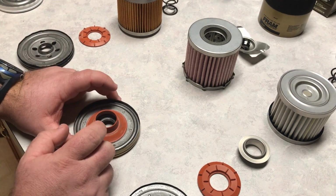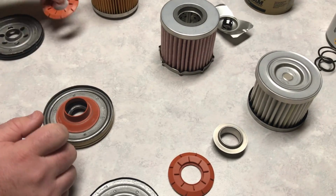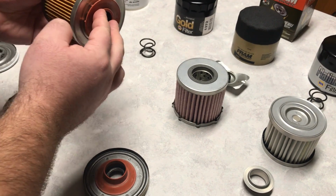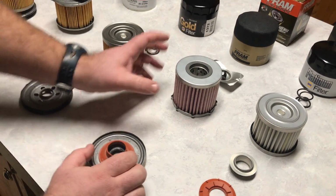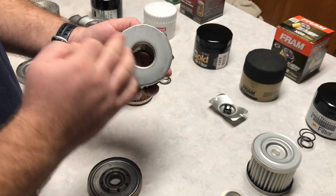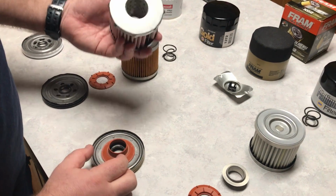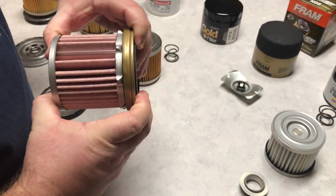Now what's different here, this is probably my biggest issue with the Fram, is how these other ones have this protruding metal that really seals. There's no question that this oil's not getting from the clean side to the dirty side. On this, how this anti-drain back valve seals in the filter, it just fits in there. That's fine. And when it's under tension, this fits over here and it seals the anti-drain back valve.